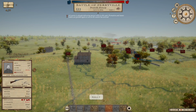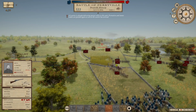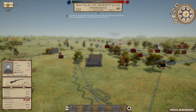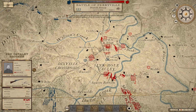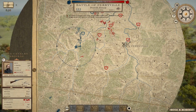Well, I guess we can try and rally them. Here comes the courier to tell them not to charge, to fall back. Courier's going to get killed. Yeah, they're not there anymore, buddy. All right. Enough screwing around here. Once the situation develops a little bit, I will be back.